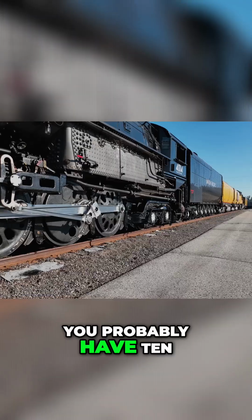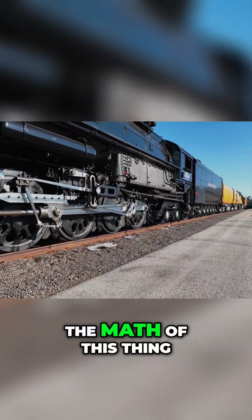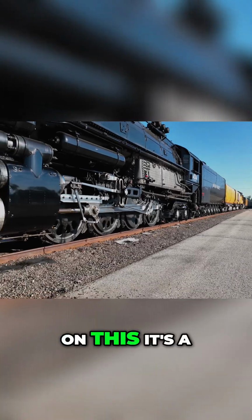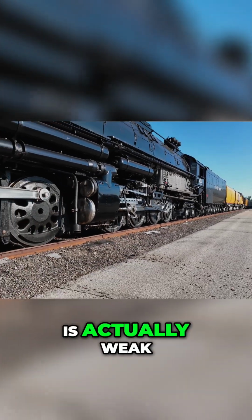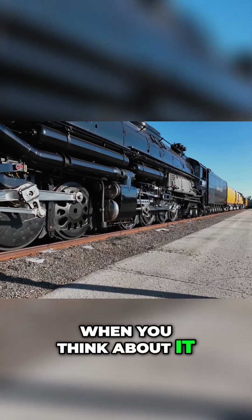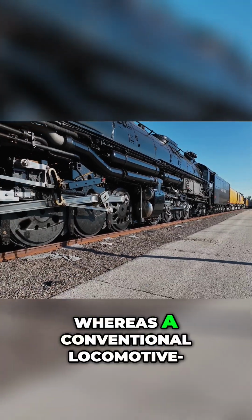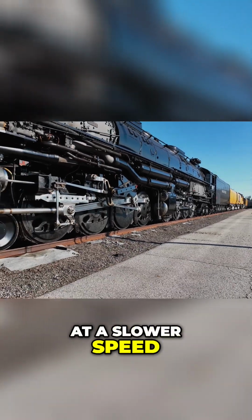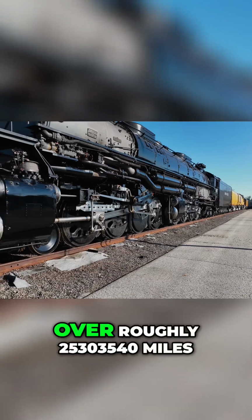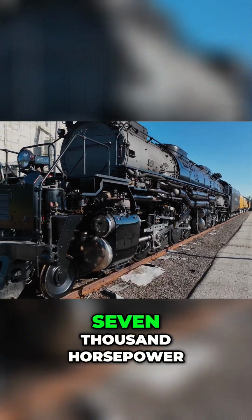You probably have 10,000 foot-pounds of torque from rest, something like that? Without running through all the math of this thing, the tractive force on this, it's a little bit different with a diesel. The starting tractive effort is actually weak when you think about it. This produces its max power over 30 miles an hour, whereas a conventional locomotive, we get our money out of our locomotives at a slower speed. Right. They got their money out of this machine over roughly 25, 30, 35, 40 miles an hour, 7,000 horsepower.